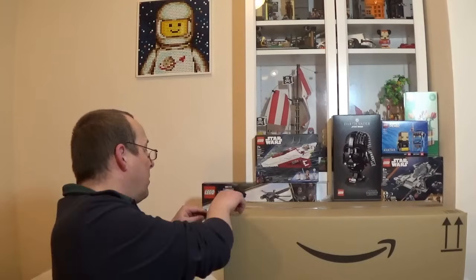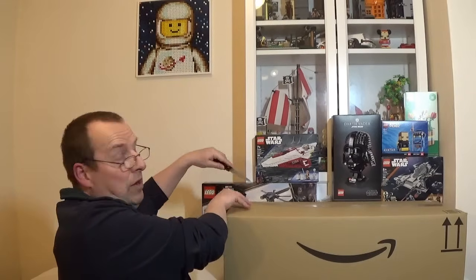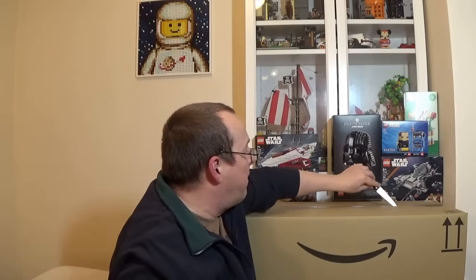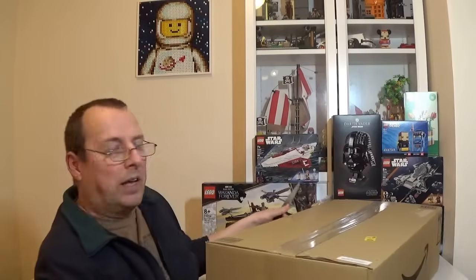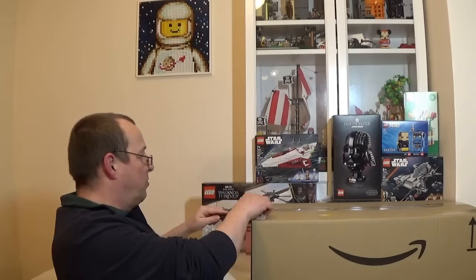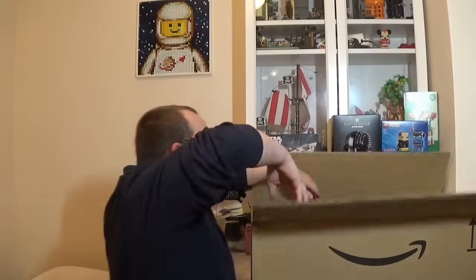This is from Amazon. Amazon had some good deals a week or so ago. However, you were only allowed to order one of each set, but there were some very, very good deals, and I did also have some cashback that had matured from Top Cashback and Quidco and things like this. So I turned those into Amazon vouchers as well, so I did actually get some extra money off. So let's get the sets out first of all, and then I'll talk about what I paid for these.